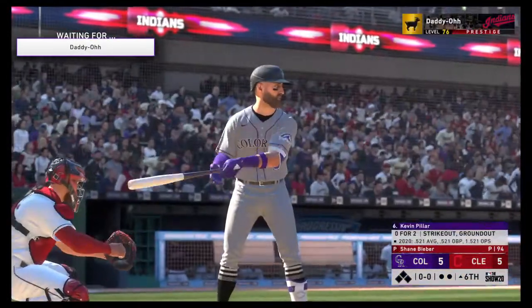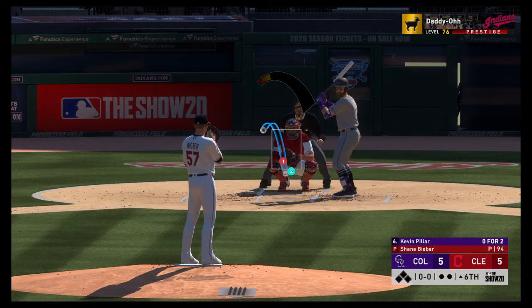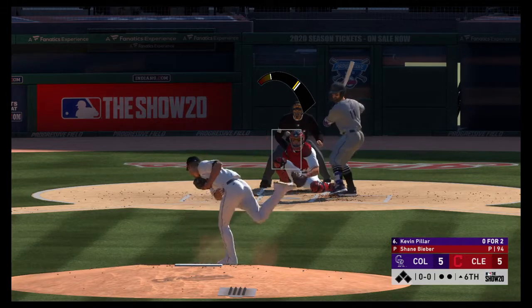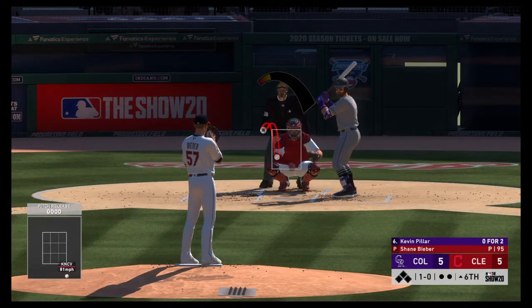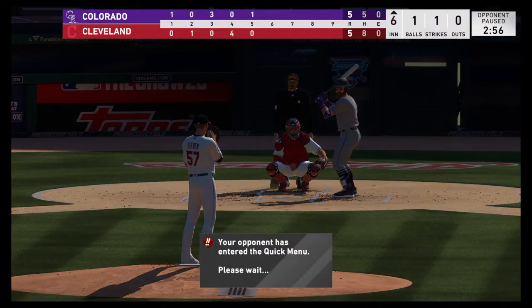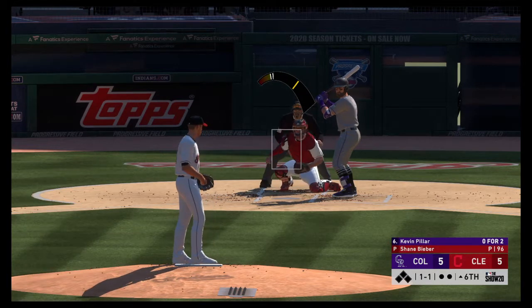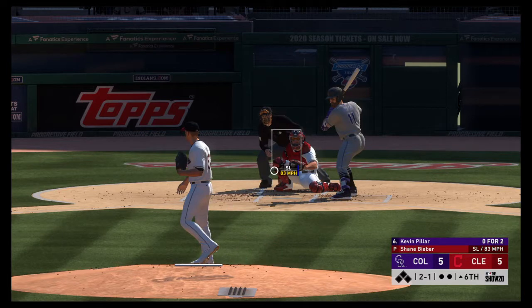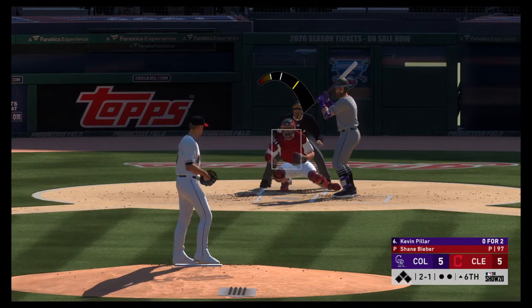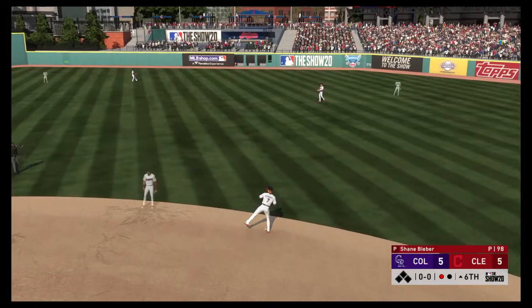Top half of the sixth about to get started, and that'll bring up a man who's a human highlight reel defensively, Kevin Pilar. First pitch on its way. 1-0. And a strike to even the count. 1-1. And now a pitch on the way. Checks his swing here, but he does so in time. If he doesn't shorten his swing up right there, there's no chance he keeps his bat back. A shot to second base and handled for the first out.